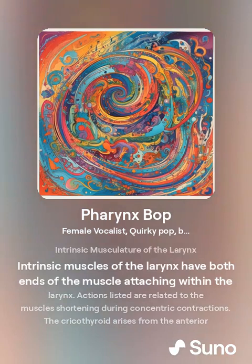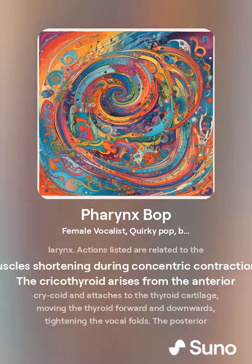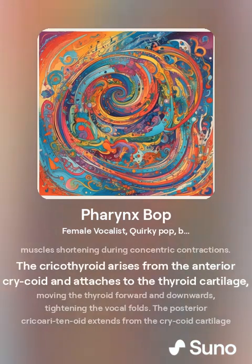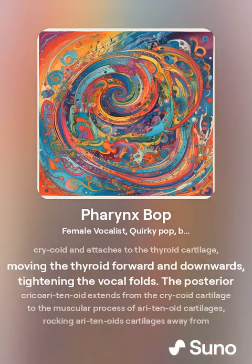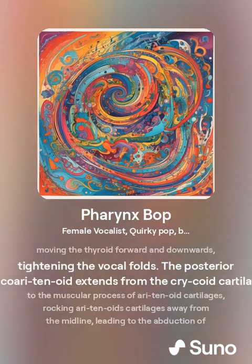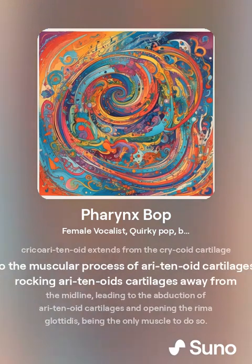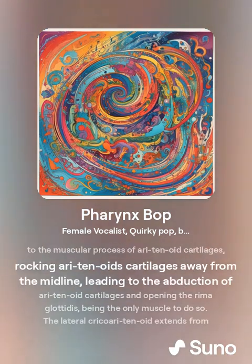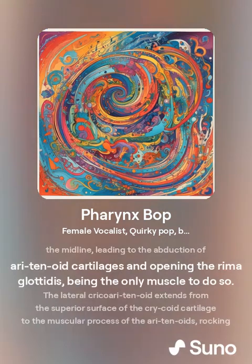Intrinsic muscles of the larynx have both ends of the muscle attaching within the larynx. Actions listed are related to the muscle shortening during concentric contractions. The cricothyroid arises from the anterior cricoid and attaches to the thyroid cartilage, moving the thyroid forward and downwards, tightening the vocal folds. The posterior cricoarytenoid extends from the cricoid cartilage to the muscular process of the arytenoid cartilages, rocking arytenoid cartilages away from the midline, leading to the abduction of arytenoid cartilages and opening the rima glottidis.